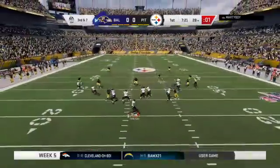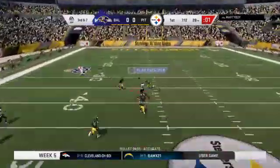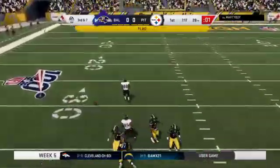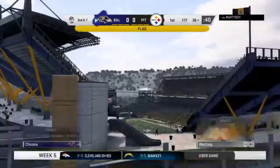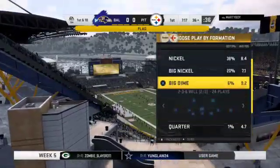They snap it at 1. Now it's Jackson. He's going to launch this thing way downfield. And that's going to wind up incomplete. However, we do have a flag down. Let's check in with our referee.